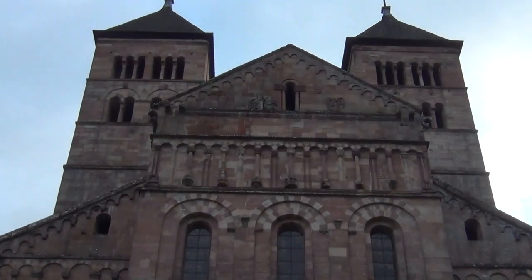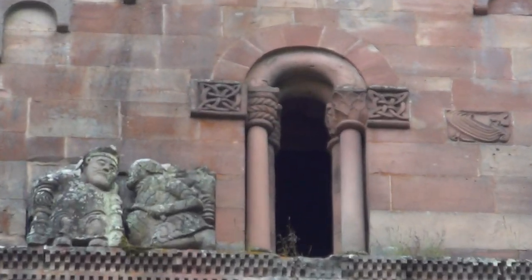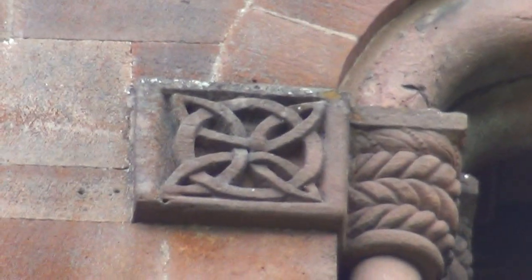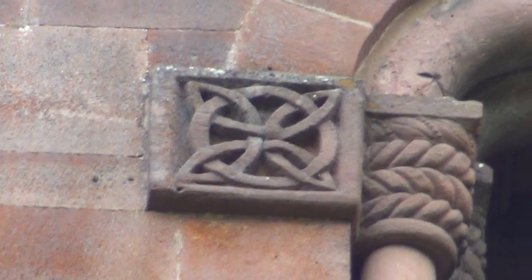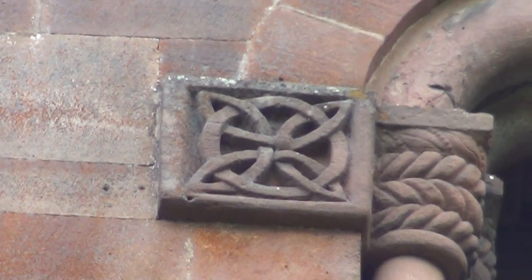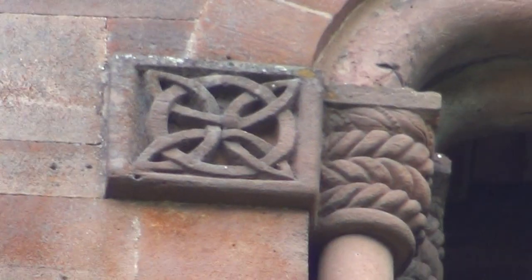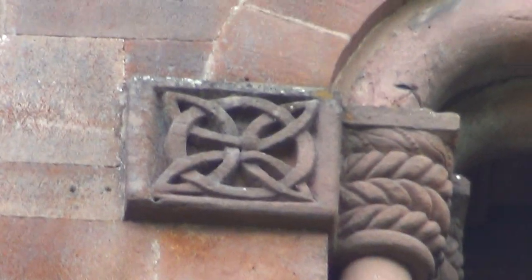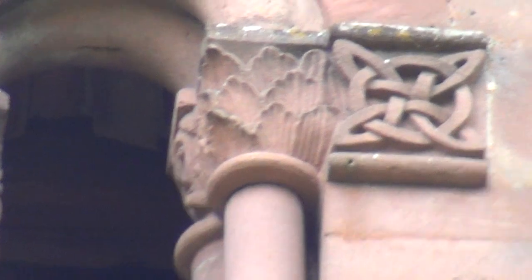So here, where you see the two pillars, look, there's a... Oh, no. I thought it was a Templar's cross, but it isn't. It's sort of a Vesica Piscis. Well, it's a circle for the compass, and there are these four things for the concept of four.